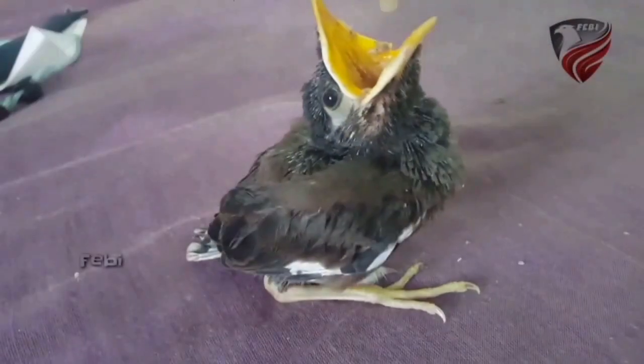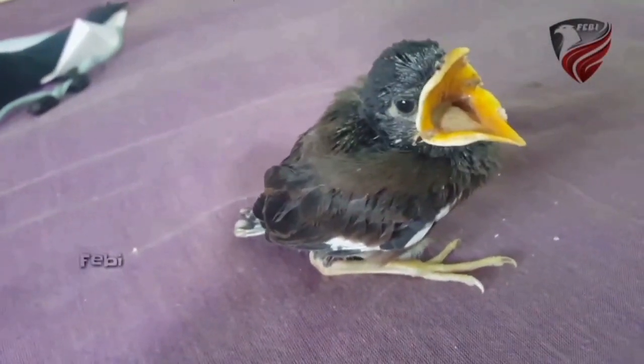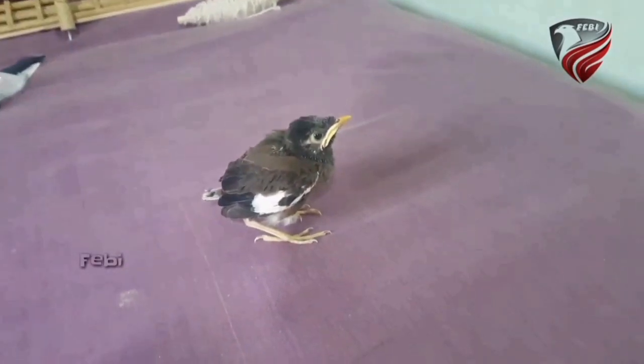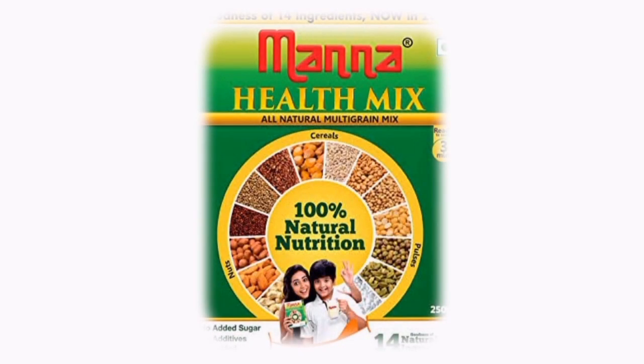And here comes the very important part of the video. It is the important part of the bird's life as well. It is all about feeding, because feeding them with proper nutrients is very important for their overall growth. You all might have heard about this Myna health mix, which is easily available all over. This Myna health mix can be given as the bird's food. Just boil some water in the pan, add 2 to 3 teaspoons of Myna health mix and stir it continuously.